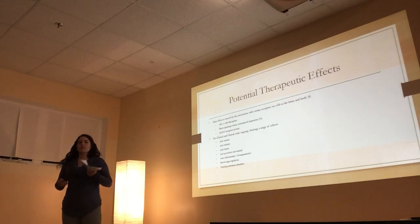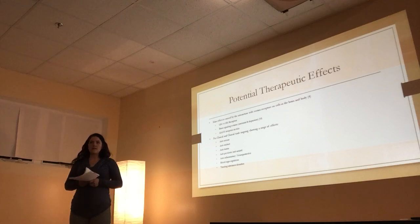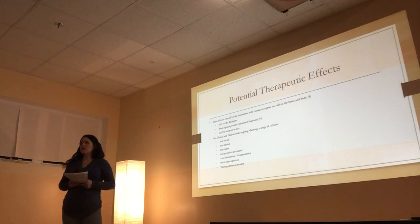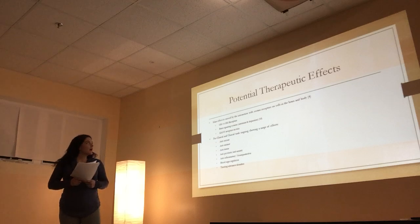So the difference between a preclinical trial and a clinical trial, because you'll hear me discuss that quite a bit, is a clinical trial involves healthy human subjects or human subjects that have a specific condition, and a preclinical trial involves just cell cultures and animal models.